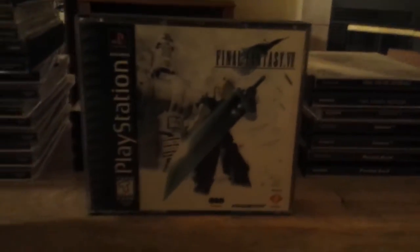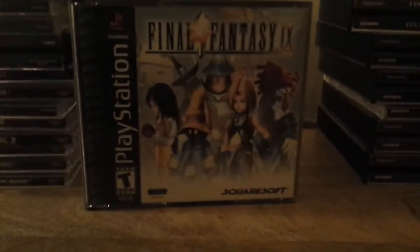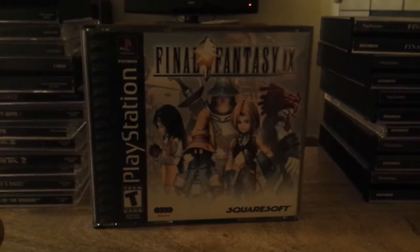You guys, I don't need to drone on about Final Fantasy, really. And you already know where the rest of this stack is going. You got Final Fantasy VII Black Label, Final Fantasy VIII Black Label, and yes, these are all mine. These are my copies of the series. And Final Fantasy IX Black Label.